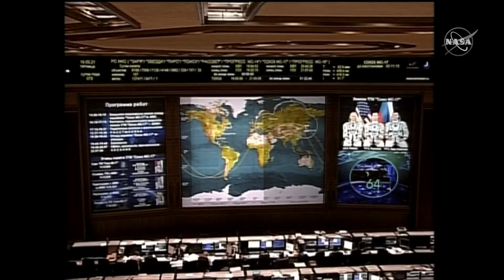Выбран формат движения. And we have Подаю команду. Format selected. And now 10 minutes away from the command being issued to initiate the opening of the hooks holding the Soyuz to the Earth-facing side of the Rassvet module. Are you confirming? Пока нет еще. Not yet. Чуть попозже получим.